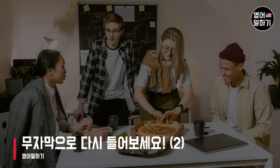Now, the last description of a pizza. He ordered it with thin crust. Thin crust. Now, we know thin is skinny. But crust, what is crust? It's the bread part of the pizza. The outside part. Yep. Okay, so that's the crust.